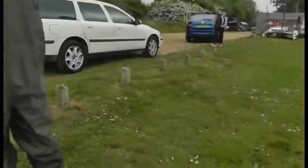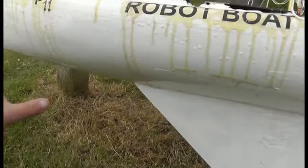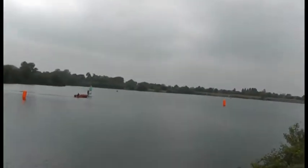15 miles an hour, and the change is Dick's idea, which is, instead of a great big fin at the front, this extended fin here, so hopefully the boat will be balanced better. So, let's give it a try.